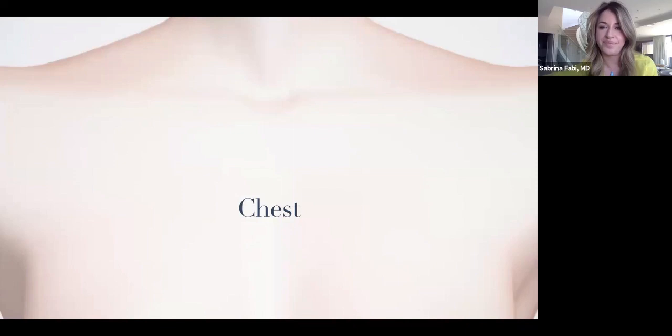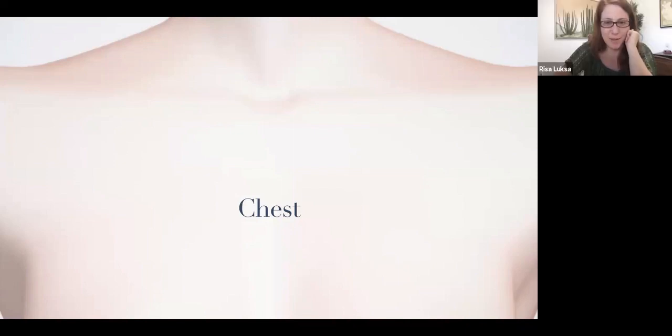Perfect. Okay, so this next poll question should be populated on your screen right now. So do you have chest wrinkles? Yes, you have a lot. Yes, some, or no. And then does your chest bother you? Maybe wrinkles, maybe brown spots, maybe sagging skin. So I'll give you guys 10 more seconds here to complete this, and then we'll share the results with Dr. Fabi.